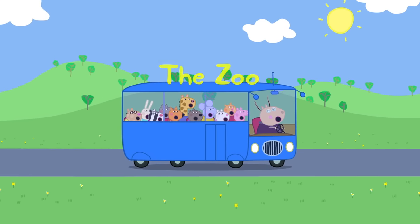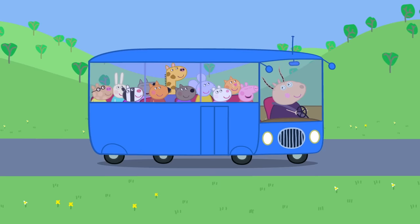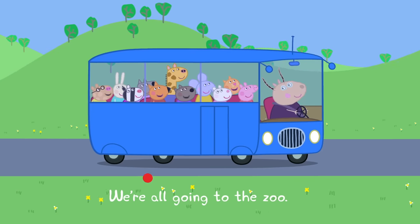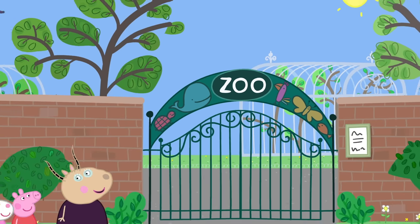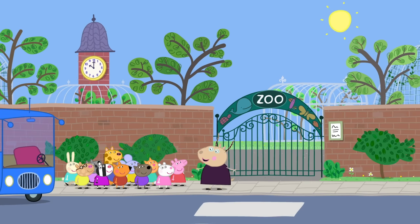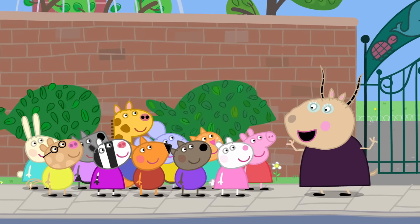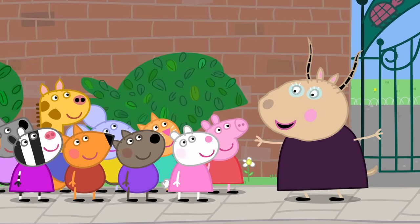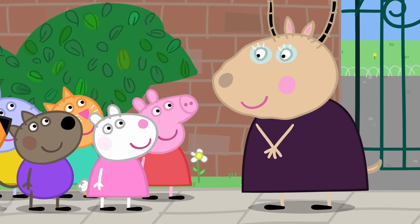The zoo. Peppa and her playgroup are visiting the zoo for the day. Children, are you ready to see all kinds of animals? Yes, Madam Gazelle. Today, we will be meeting wild animals. Ooh. But don't worry, the wild animals will be safely behind fences.